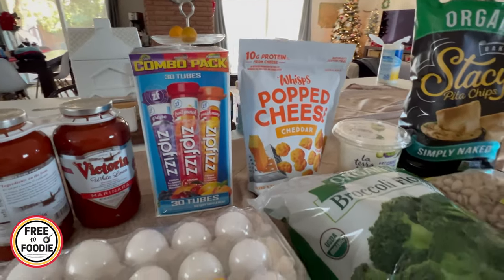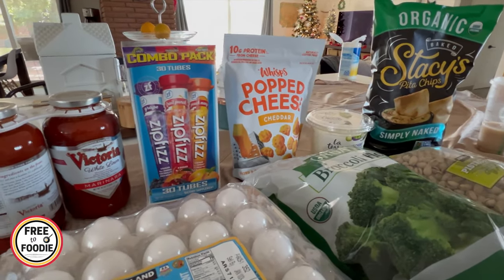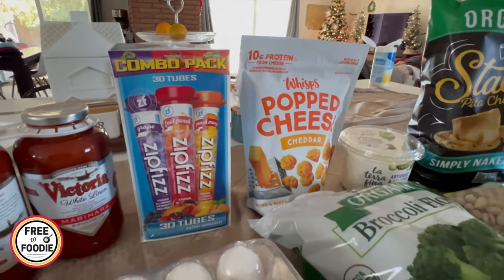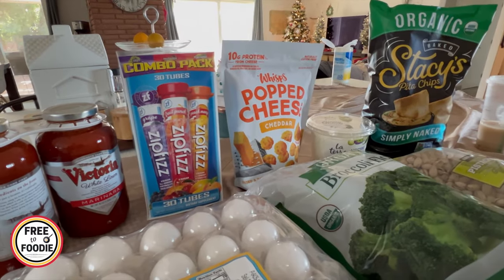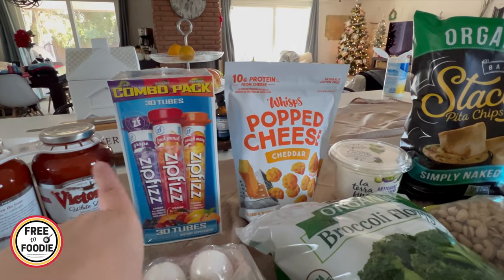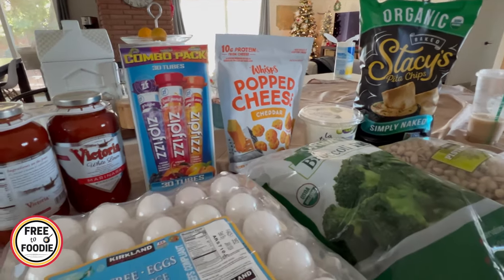So if it's on sale at Costco, I'll get the triple pack. But if it's not on sale, I'll just go on Amazon and get just the fruit punch, because otherwise, why am I spending the same price for ones that I don't like? They're okay, grape and peach mango, but they're not like my favorites.